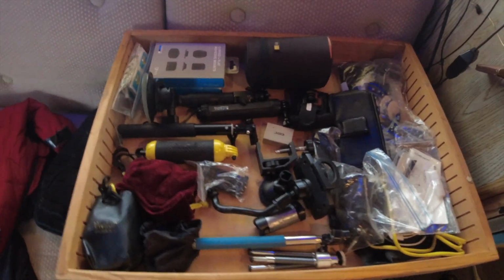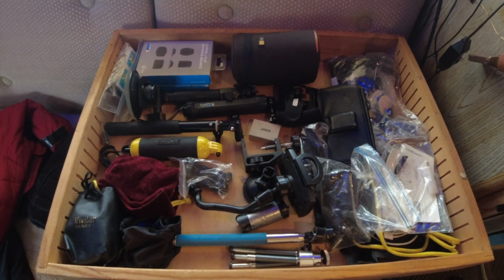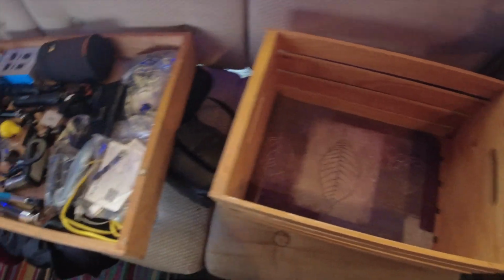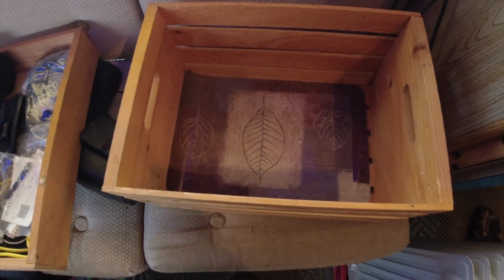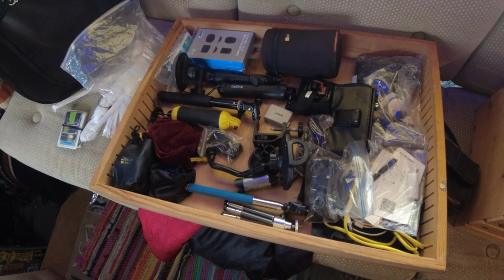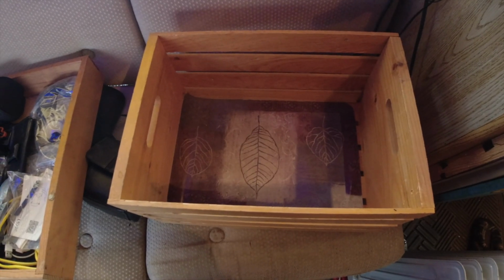Now that is much better with the organization there. This is all the camera gear that I had that was just stuffed into this. All of this was in here, and I had no idea what I really had. So this fits very nicely right underneath the wood stove. I'm totally psyched.